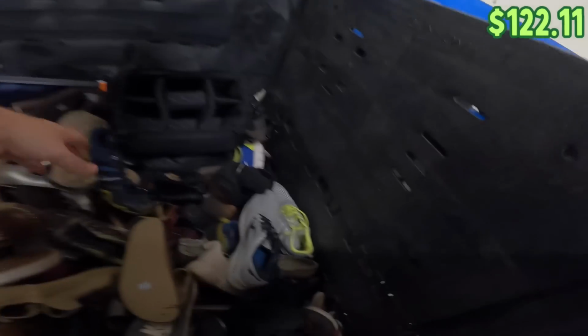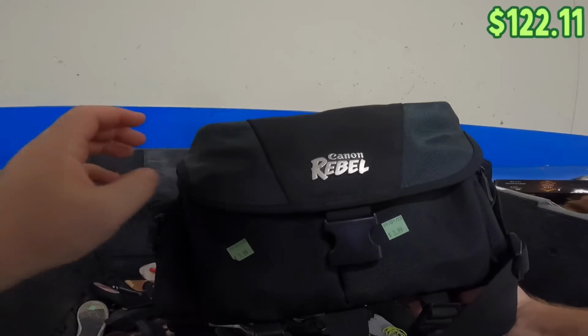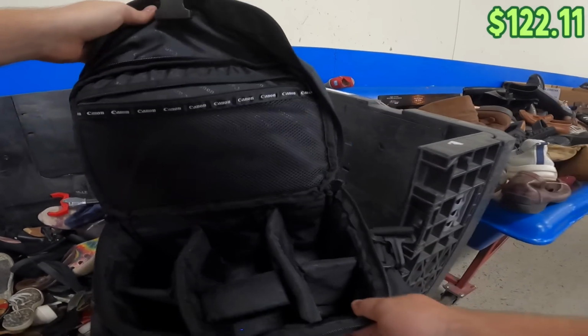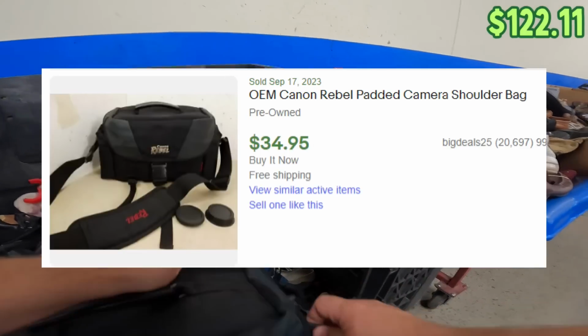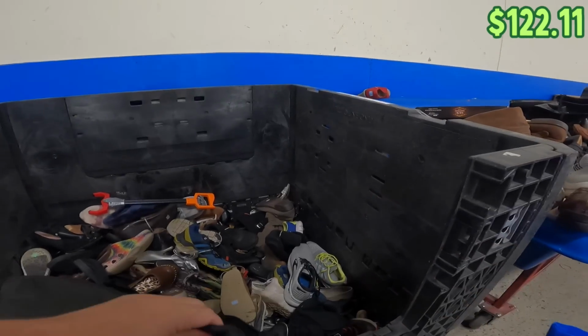Got a pretty nice camera bag back here. Canon. Yeah, Canon Rebel. It's pretty big. It's got space for like the body, 4 lenses. It's got the strap. I will grab that. Not worth a ton of money. Maybe 20 bucks, 25 bucks maybe.